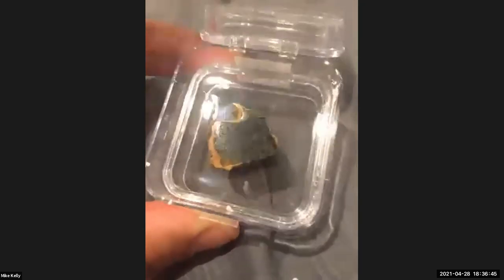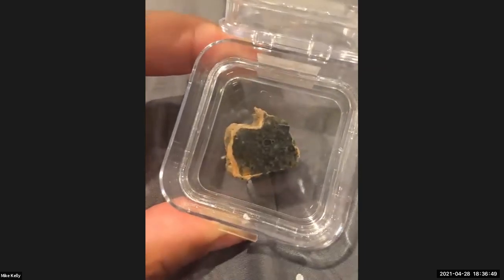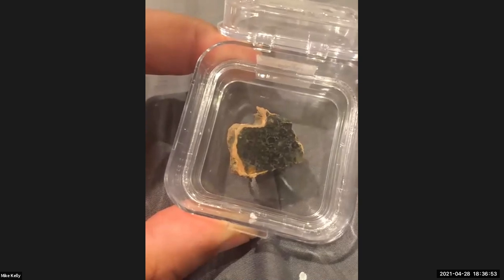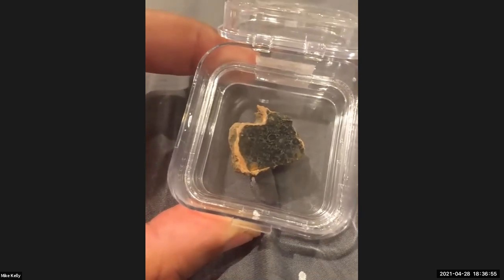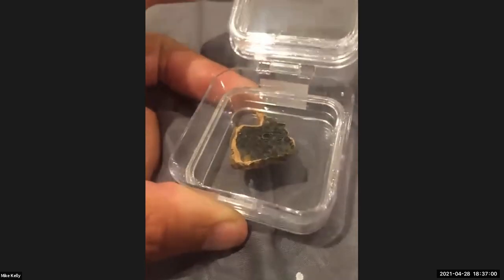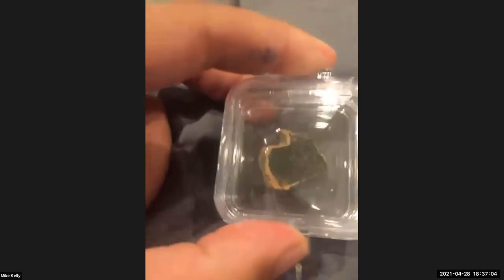When the reflection is just right, it has a lot of texture in there. Yeah, a lot of chondrules going on, and it has a very interesting matrix look to it. Wow, so I'm very interested to see what it turns out to be. I like taking a gamble on things, buying them before they're classified just to see what they become afterwards.